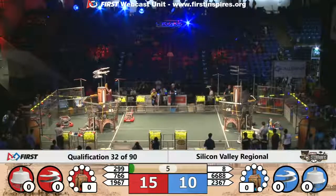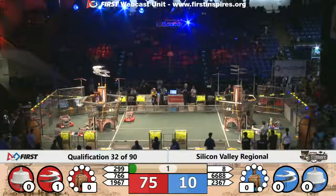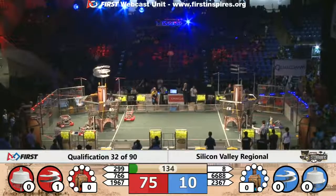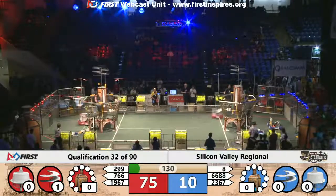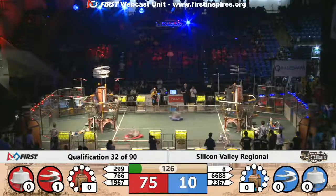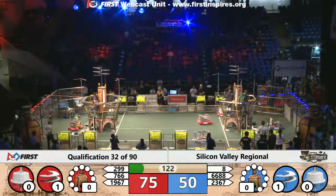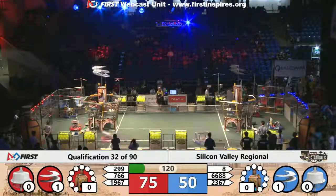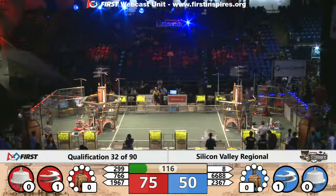Autonomous gear delivery from 299 of Valkyrie Robotics, getting that extra 20 points plus the 40 of the rotor, pulling the red lines ahead to 75. Blue Lions getting their reserve gear in place now, bumping them up to a score of 50. We get a 25-point lead on the Red Alliance thanks to those autonomous scores. Let's see if our Blue Alliance can make up the difference.